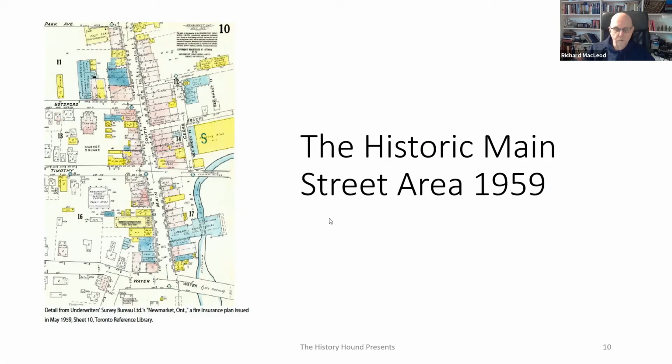Some of the things that you both will remember from the 1950s, we have the old arena up here off Timothy Street, the Loblaws store, of course, which I used to go to often. This is where my mother did her shopping. You know, everybody knew it.